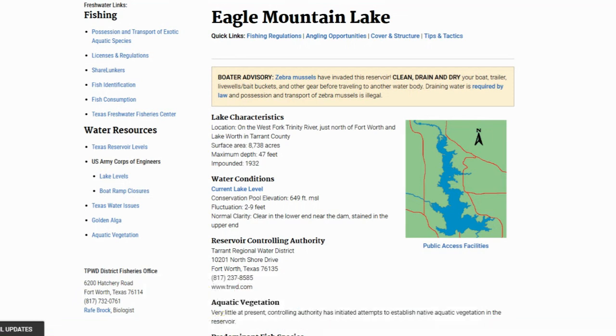It's located on the West Fork Trinity River, just north of Fort Worth and Lake Worth in Tarrant County. It's 8,738 acres, so it's not a huge lake, but still a pretty decent size. Maximum depth 47 feet, and it was impounded in 1932. You can always click this little link here and it'll take you out to the current lake level if you want to look at it. The fluctuation on this lake is all over the place, 2 to 9 feet.